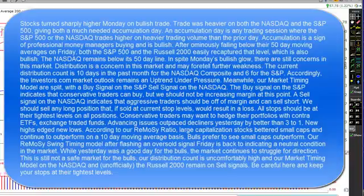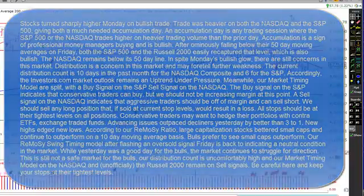Our Ramosi swing timing model, after flashing an oversold signal Friday, is back to indicating a neutral condition in the market. While yesterday was a good day for the bulls, the market continues to struggle for direction. This isn't a safe market for the bulls yet. Our distribution count is uncomfortably high, and our market timing model for the NASDAQ and the Russell 2000 unofficially remain on sell signals. Be careful here and keep your stops at their tightest levels.